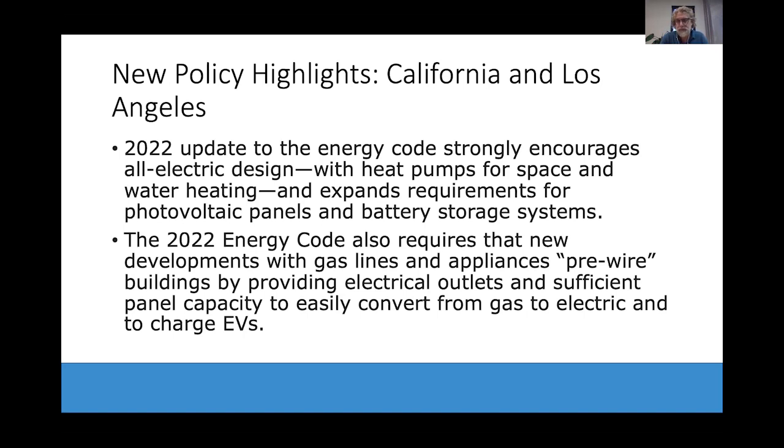And so those things together are then being reflected in the state building code. You can see on the slides that our 2022 code has started to have strong encouragements for all electric design. So you're not precluded from doing a mixed fuel building, but if you do, you still have to put in the wiring and have the electrical capacity and the panel sizing that could support future electric appliances.